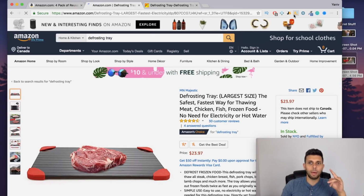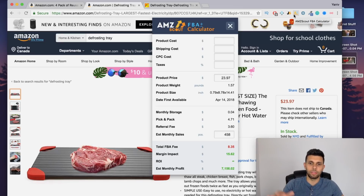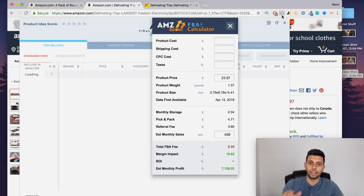We're going to open up my Amazon FBA calculator application to see what the FBA fees are looking like and what the profit margin could be for a product like this. The thing about the FBA calculator is that it has estimated monthly sales, and there are tons of videos comparing Viral Launch, Jungle Scout, and the Amazon FBA calculator, and the FBA calculator is by far the least accurate. So I'm going to open up Viral Launch and input the numbers from Viral Launch into the FBA calculator.